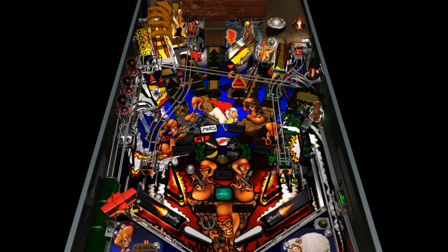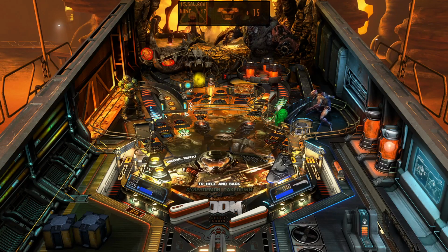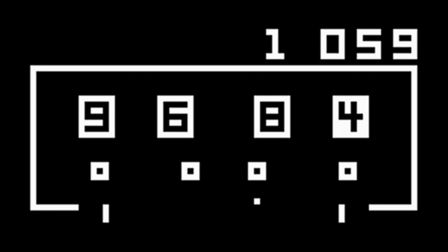We went from 8 to 16-bit, and pinball was there. When CDs came along, speech and pre-rendered graphics became the standard. It took a little time for pinball to adopt 3D, but it did, and look where we are now. And from the very beginning, there's always been a pinball game to play.